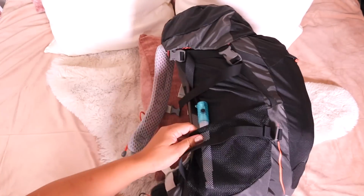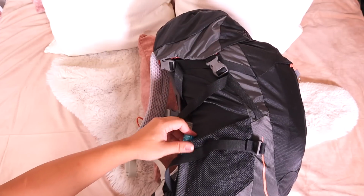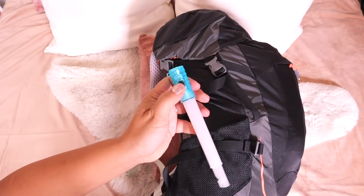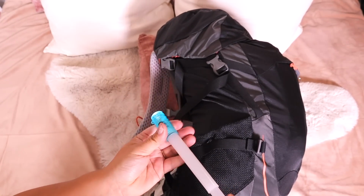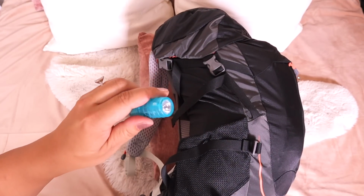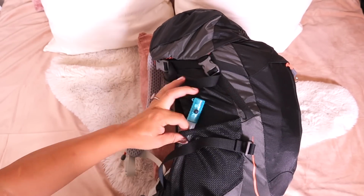Now on this side, I just have this flashlight here. I don't know if I'll be able to find this. I bought this at Costco years ago. But the bottom glows. You can put it on a necklace. It's got a whistle and then it has a flashlight on the end. So I think I've shown this to you guys before.